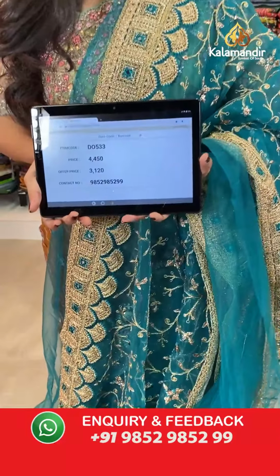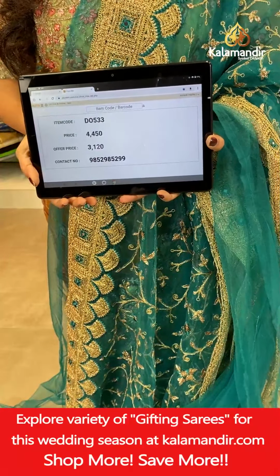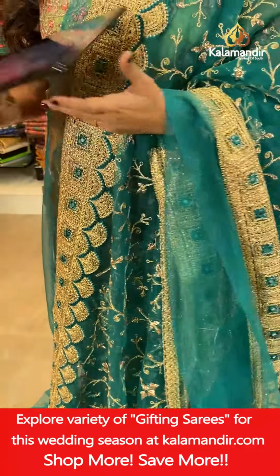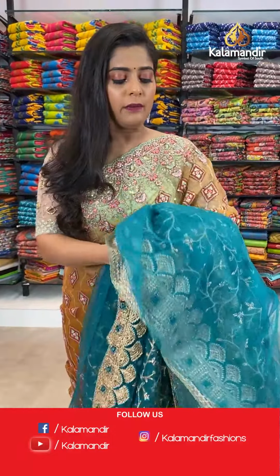Let's see the pricing details of the saree now. Saree code is DO533 and the offer price is 3120 rupees only. To place an order, take a screenshot and send that to our WhatsApp number 9852985299.